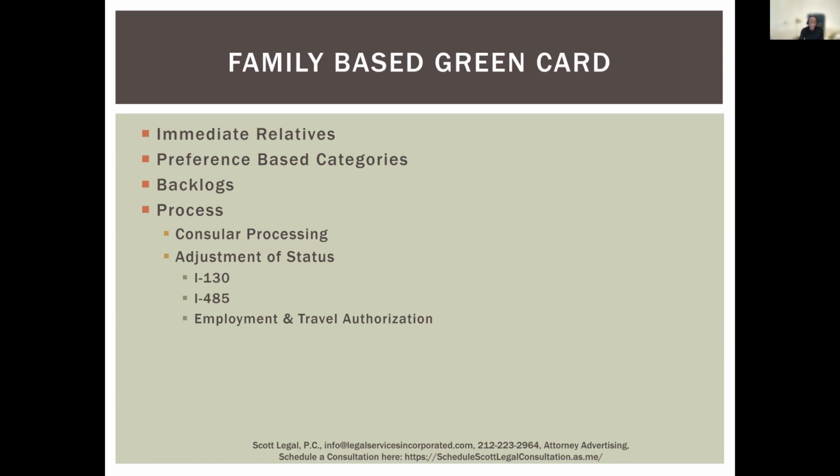Now, the second part of the petition is going to be either consular processing or filing an I-485 petition, and that's something called adjustment of status. So consular processing is getting the green card outside of the U.S. Adjustment of status is getting it in the U.S. Now, the thing to keep in mind is that neither consular processing nor adjustment of status can be done if the visa category isn't current. So you could have an I-130 filed for a sibling-based petition. It could be approved, and it could be sitting there for 5 years, for 15 years, without the ability for the sibling to do anything.